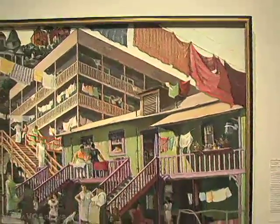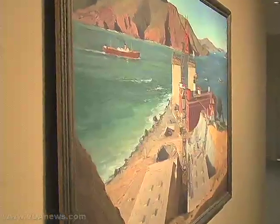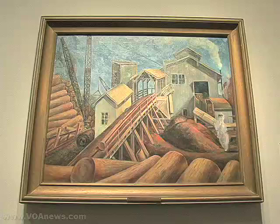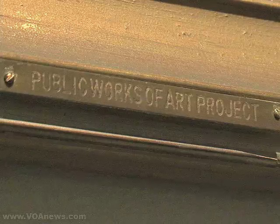And in fact, that's one of the pieces that was chosen to hang in the White House. So was this one, by Los Angeles artist Millard Sheets. Other paintings hung in libraries, schools, and government offices across the country. While some question whether government money should be used to buy paintings, Wagner says the program was widely supported.